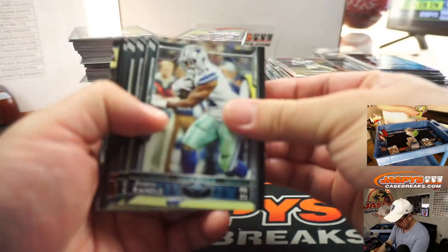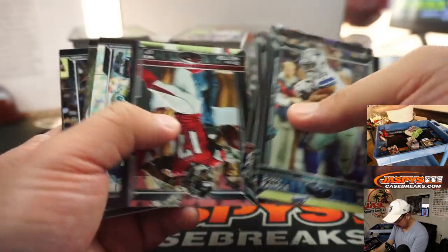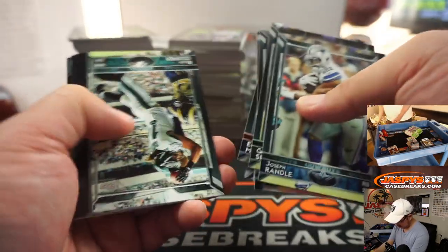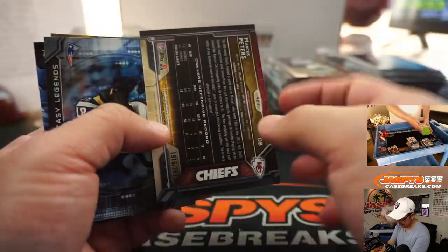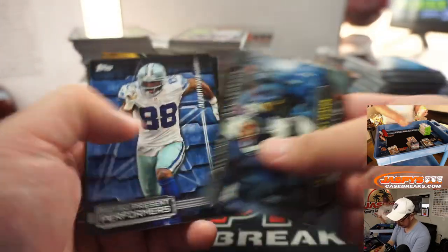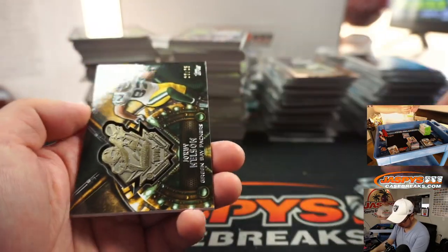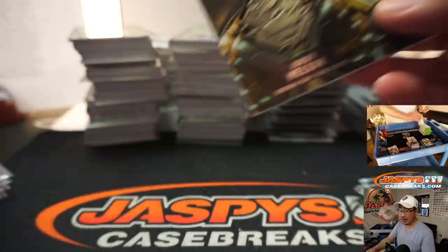All right, some old Topps Chrome football. Blast from the past. There's Marcus Peters, 2015. And this heavy medallion here, Jordy Nelson, 20 out of 25.